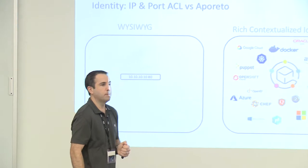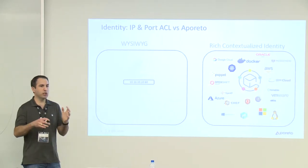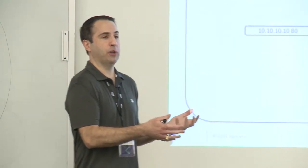What's doing the policy enforcement? The way we do policy enforcement is that we have an agent that runs on the host, and it intercepts the initial packet to set up the flow.